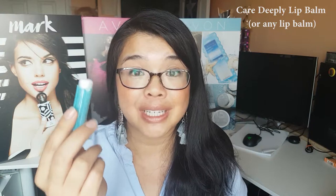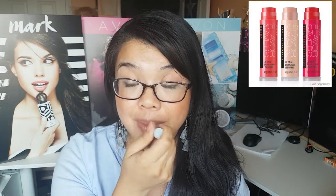And then I finish the look with either a simple lip balm. This is the Care Deeply one. They only come out once or twice a year, and I stock up. This stuff is amazing. Or if I'm on the road and I have to run in and maybe see a client, I'll just throw on a little bit of lip gloss. This is the Lip Glow in Light Burst. I've done another video on that, which I also will link up above. It is super shiny. It's super easy to use.